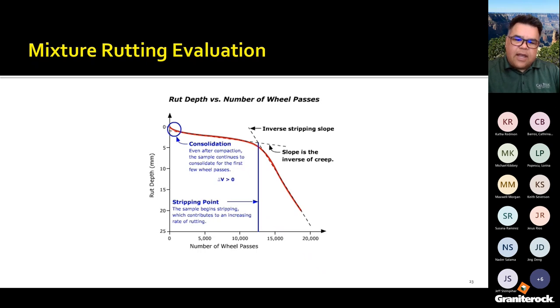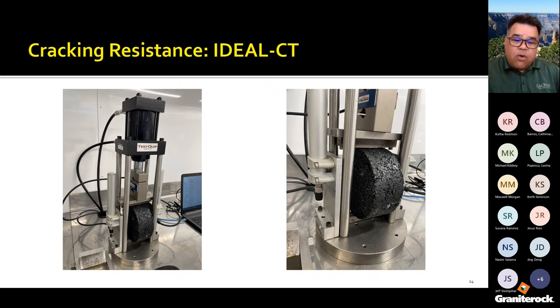We're actually going to look at how all of the materials within that mix react together and evaluate its rutting potential. Also, cracking resistance. Now we have tests available to us that are fairly straightforward to run in a lab. They don't take a whole lot of equipment. As you can see here, it's essentially an indirect tensile strength test, just with a different loading head and some different test equipment that we'll use to evaluate how the material does in cracking.